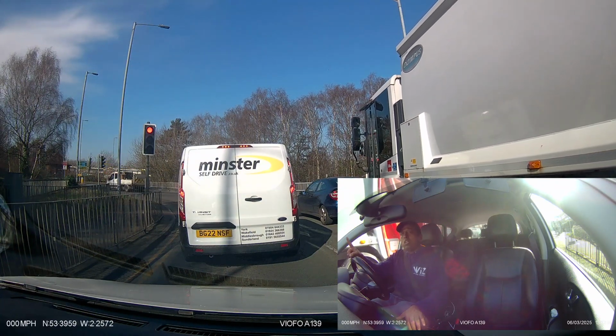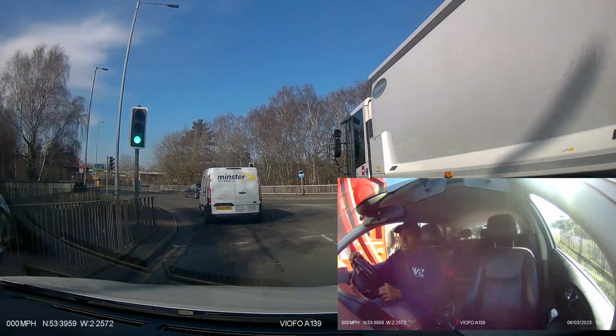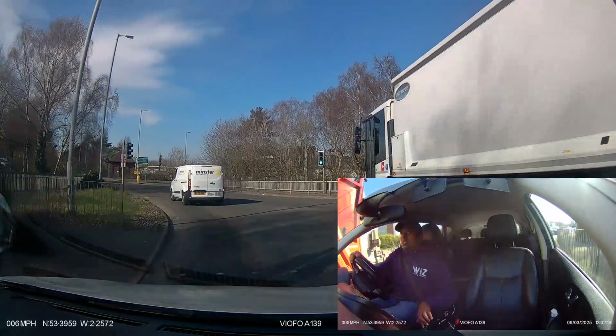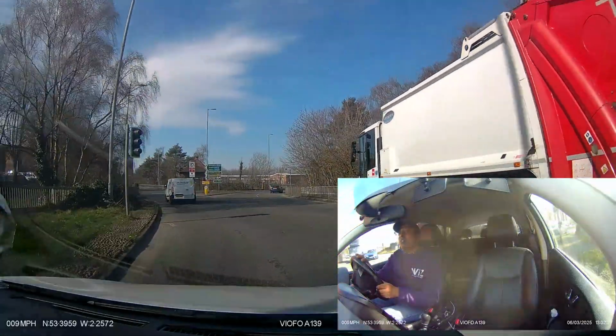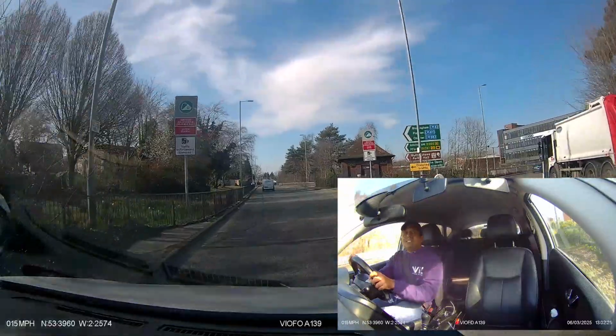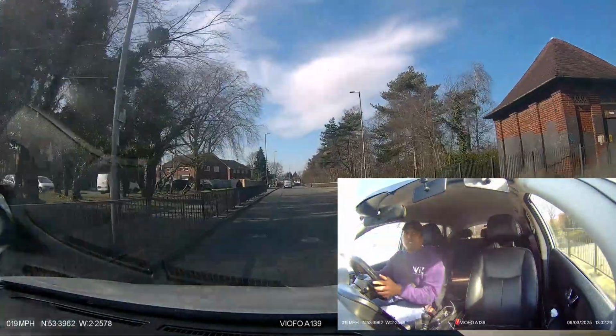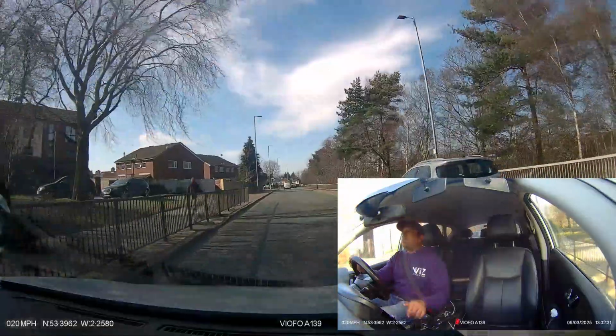So the first roundabout, which was the last roundabout when I was coming here, is traffic controlled. So green means go, red means stop. This is very simple, and we check centre, left mirror. Nice and easy. So first roundabout first exit, second roundabout second exit, third roundabout third exit, going to take you back to the test centre, which is West Didsbury.